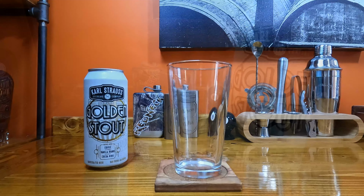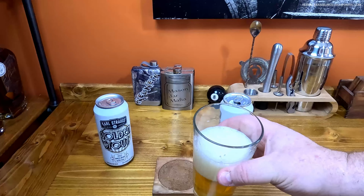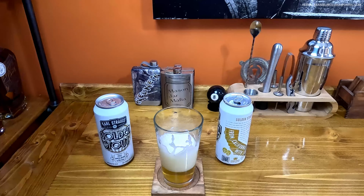On the beer, very good coffee flavor. Coffee and that cocoa. I'd say coffee's definitely the prominent flavor here. It's pretty good. You can taste a little bit of that vanilla in the background. You can taste the cocoa. Cocoa is kind of on the back end of the flavor, in the back of the palate.